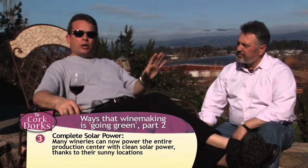If it's a good place to grow grapes, it's probably a good place to generate solar energy. So more and more over the next several years, you're going to see wineries converting to solar energy. Green farming isn't just about saving electricity, but every aspect of a complete environment that really works. That takes us to number 4, biodynamics.